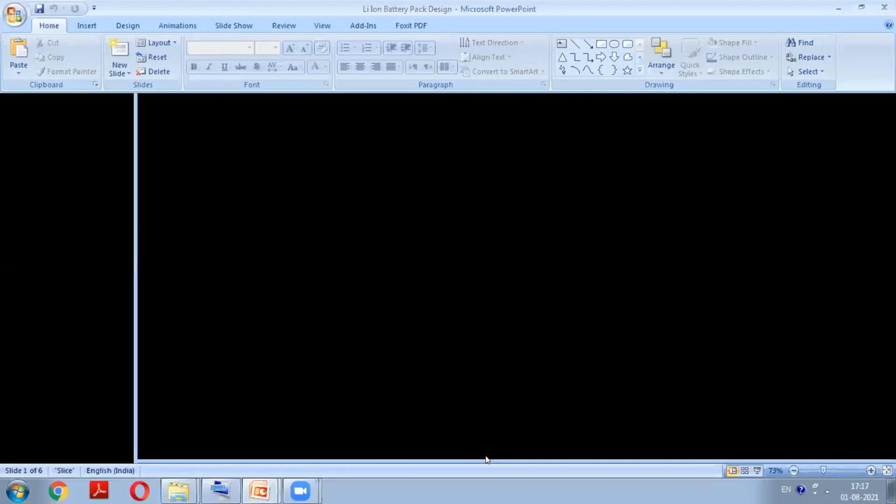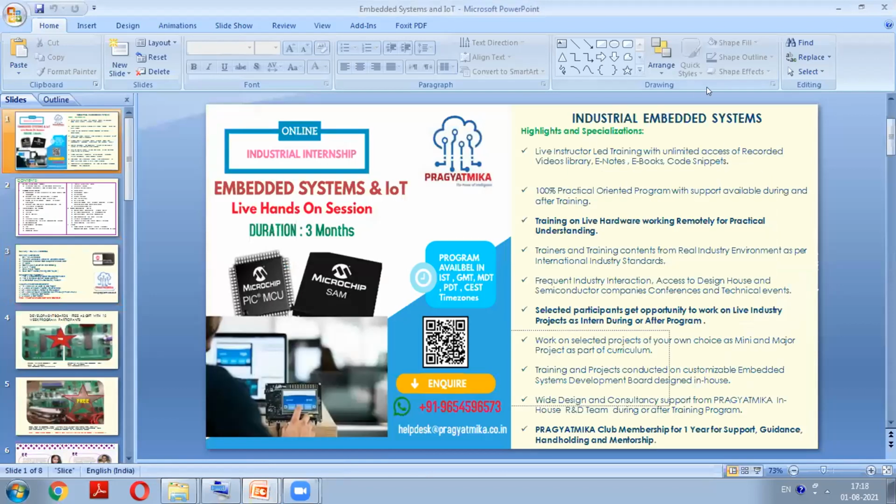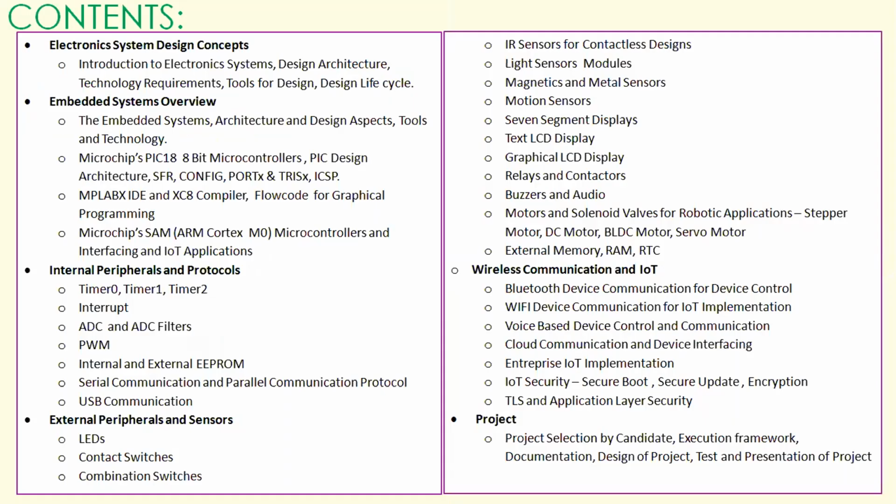So this is for the battery packs. And then if you are looking towards the BMS side, we have the embedded systems program also. If you are interested in BMS designs and looking for smart electronics design, then we have the embedded systems and IoT program, which is a 3-month-long program. And here we cover all the aspects of the microcontrollers, the design of the peripherals for the applications, and the provisions of the IoT and cloud. So the battery diagnostic business or anything that you want to develop, all these things are covered in the embedded systems program.